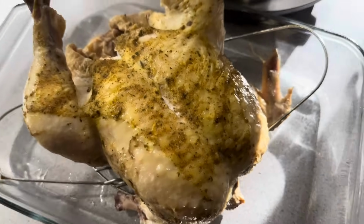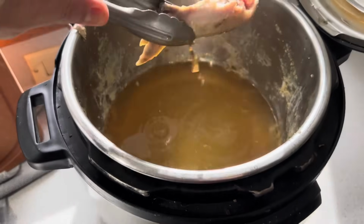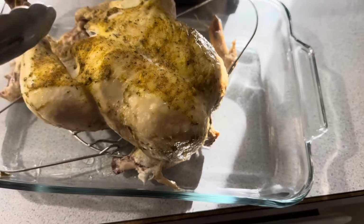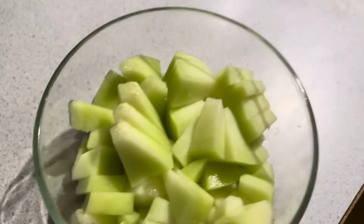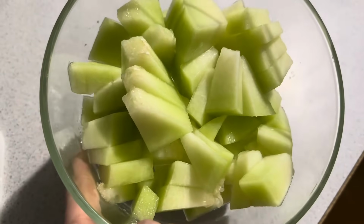So I just pressure cooked this for 30 minutes in my Instant Pot. I've got some broth down in there. We can make some gravy if we want to. Throw some potatoes in there, whatever. But I'm just gonna cover this with foil, let it rest for a little while, and then I'm gonna take all the meat off the bone and set it aside and do the carcass. Also eating some honeydew, snacking on honeydew.